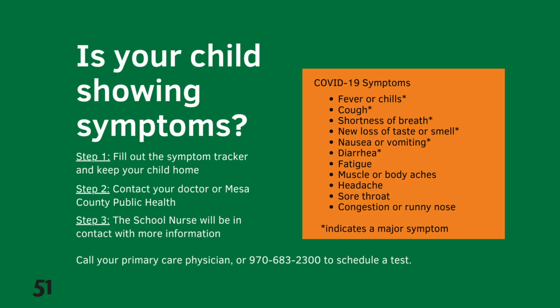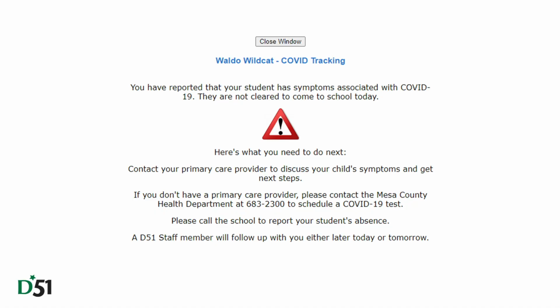And so with that, if we discover that the student has a major symptom, and that could be a cough, a fever of 100.4, or minor symptoms, it takes 2 minor symptoms like a runny nose and a headache to get the alert that says you're not cleared to come to school today. That screen will give you the pathway that you should follow.